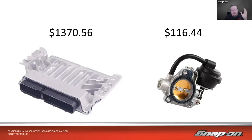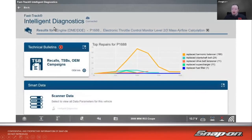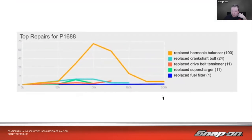I want to see, first off, experience-based information. What have other people done in this situation? So we go in, we have our TSBs, and the next one is this graph over here, this top repairs graph. Now, you've probably seen this.